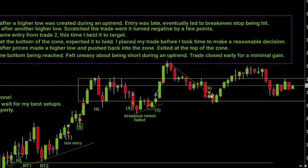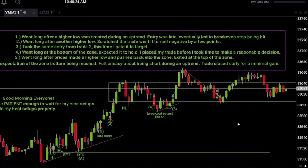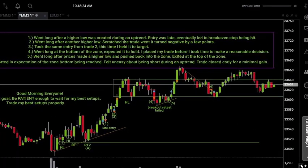Now, of course, this trade worked for me. I got lucky on this one, I'm not gonna lie, because let's say that I went short one candle later, I would have never been able to make that profit, and I would have taken a big fat loss. It would have gone immediately against me, and I would have felt like an idiot for taking that trade. So on trade 6, I realized my mistake before it got ugly, and I closed it out for a very small gain.